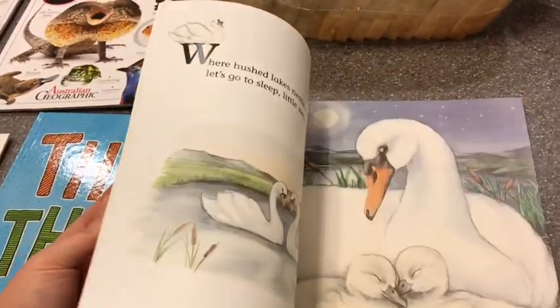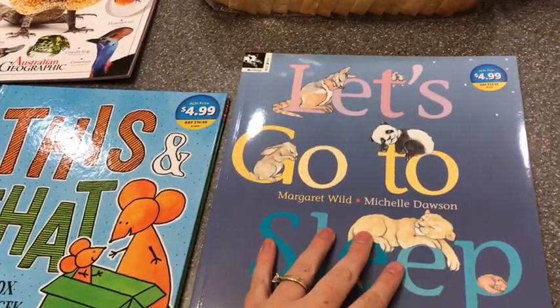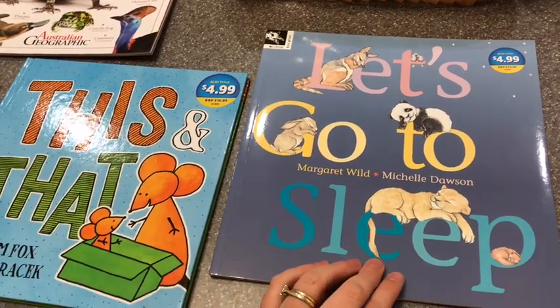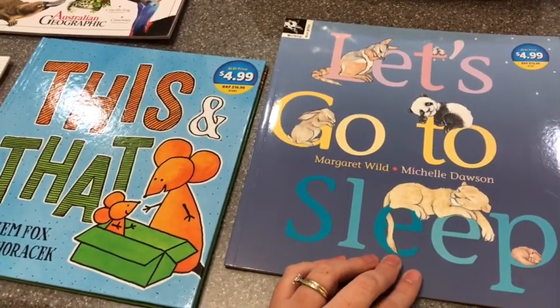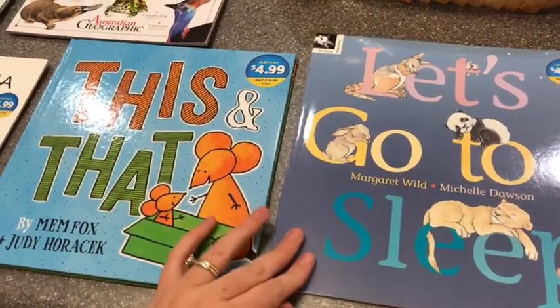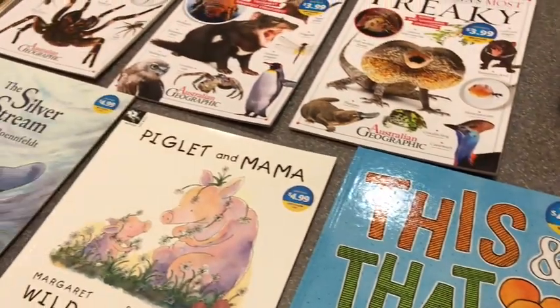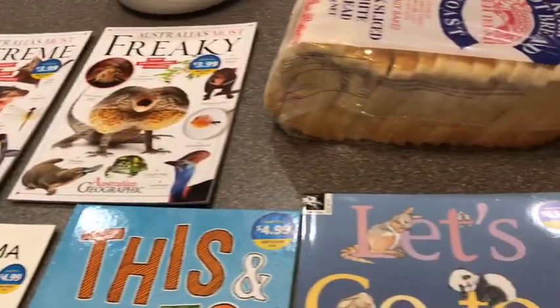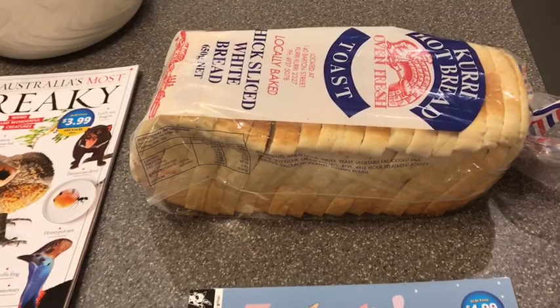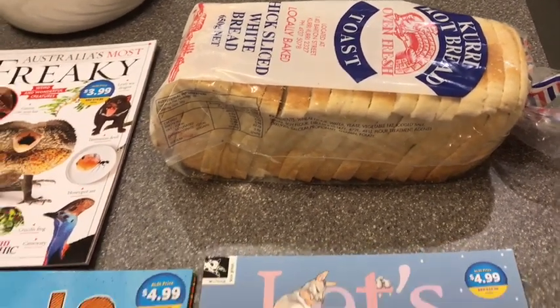I've just purchased a whole bunch of stories for homeschool. They're all like living books for kindergarten for Elijah, so I plan to do a video showing our book choices for the year. Yeah, that's the books that we got. And then when we stopped to get petrol on the way home, we just got some of this bread because it's the greatest bread of all time.